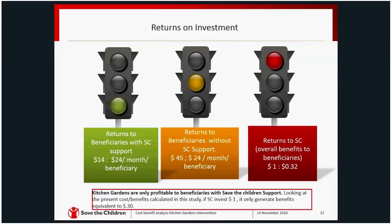And if organizations want, we can do a more sophisticated SROI study or cost benefit analysis study for the entire project, if the funding is available. That will show us a picture of whether or not it is a good value for money case.